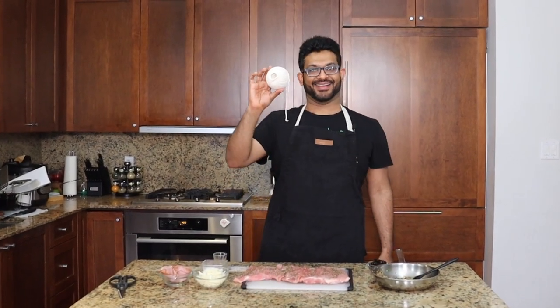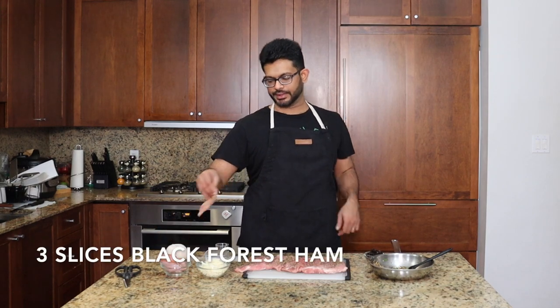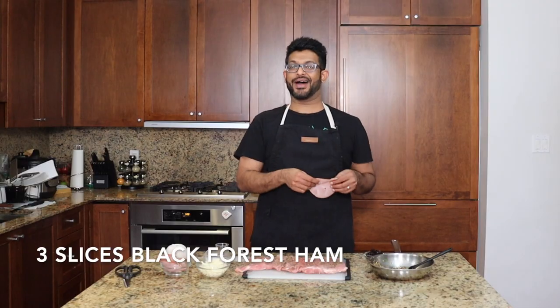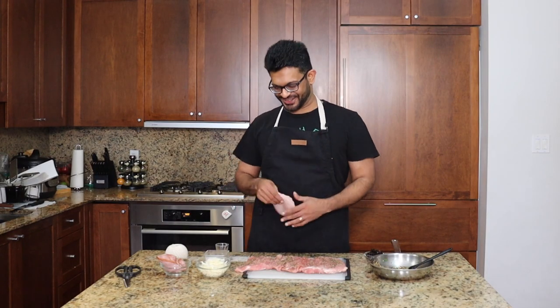Butcher twine! I finally got some of this. We're just going to use that to roll it up. Now it's time to stuff our loin. So we have some ham over here. This is just black forest. I don't know how traditional this kind of ham is, but you know, that's what we had. So we've got some double pork on pork action over here.